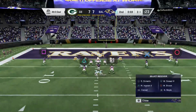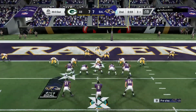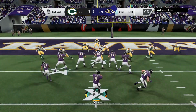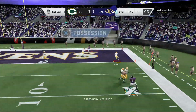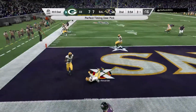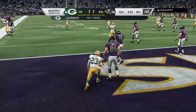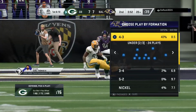A field goal would break the tie, but look at this. Instead, they're going to go for it on 4th and goal. On 4th down, Jackson flushed out right. And this is going to be intercepted. Picked off by Jair Alexander. And a big turnover there as his guys will get the football back.